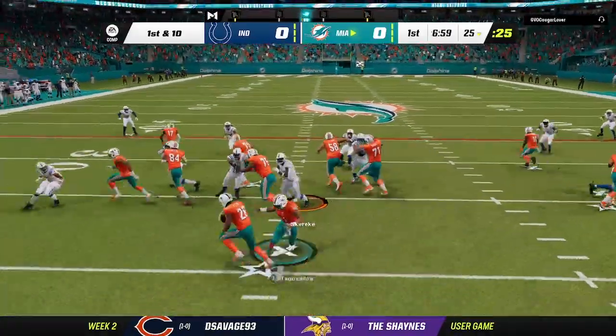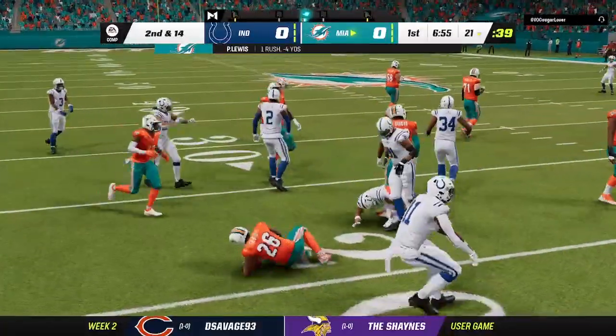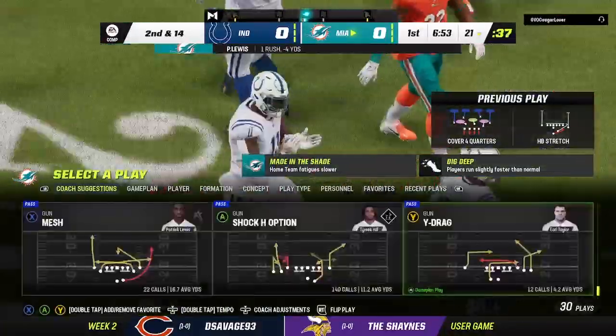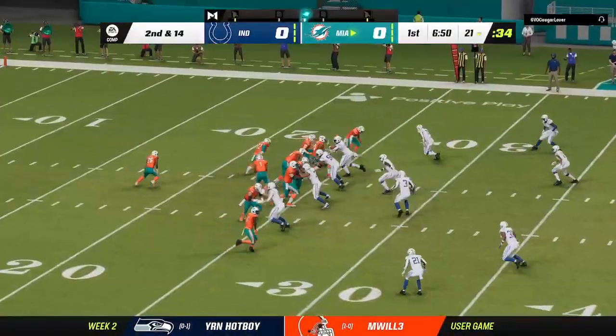Ready. They'll start off with a give to Lewis. And they are not going to let him turn the corner. Some serious pressure right out of the gate. It's a loss of 4 on that first play, and it's second down.